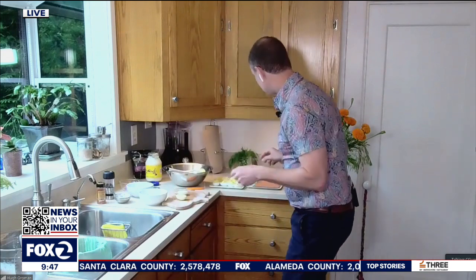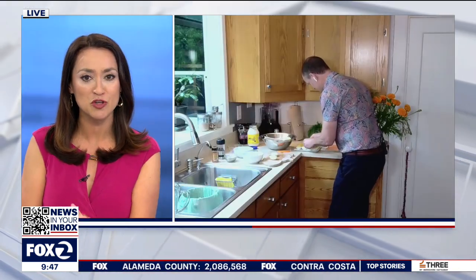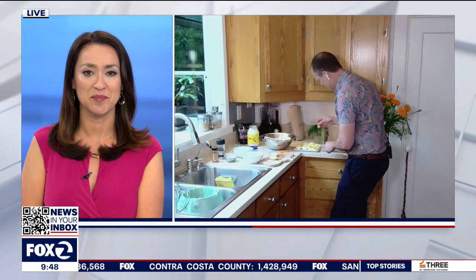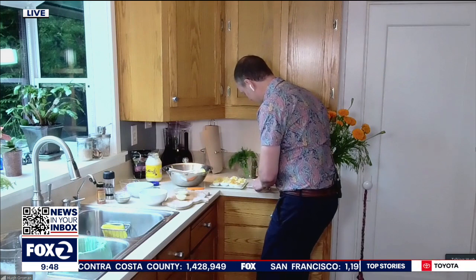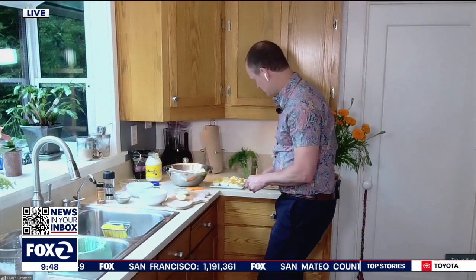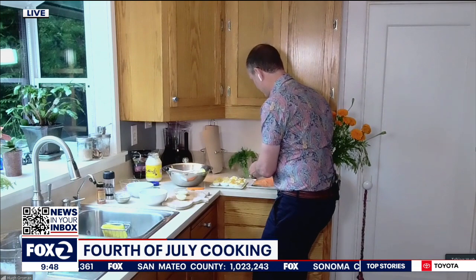So how do you add that? Because you don't want to overpower the deviled egg with too much salmon, right? Well, yeah, see, I've got this little strip, just like a little inch strip. And also, if it's too much, smoked salmon is hard to eat. You'd have to sort of chew it, you know what I mean? So you want it to be big enough to just fit right in your mouth.